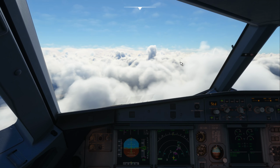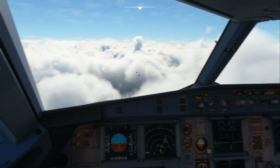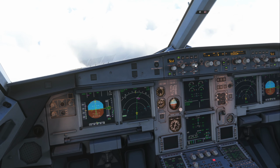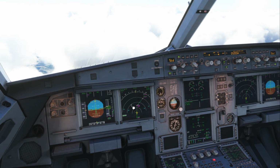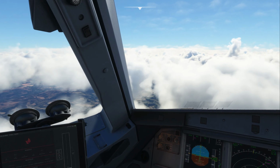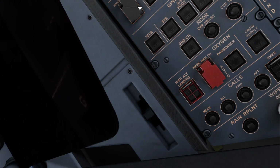Anyway, descending into typical UK weather. So we're coming in now into Biggin. Got some traffic popping up on the radar screen, so just going to keep an eye there on the 10 miles. He's looking like he's climbing, but he's already above, so should be no factor. He might even be popping out of a cloud. He might be visible yet.